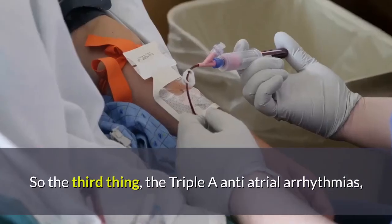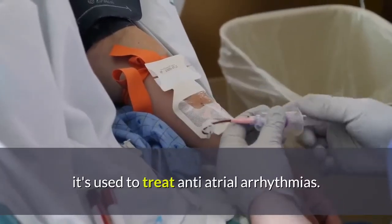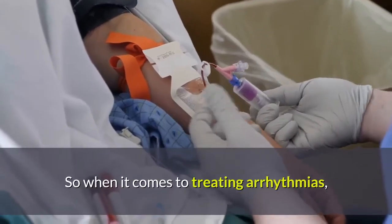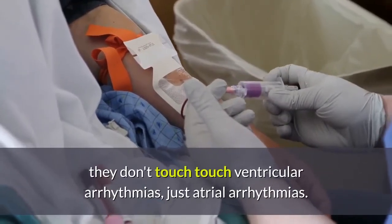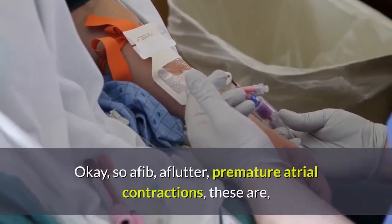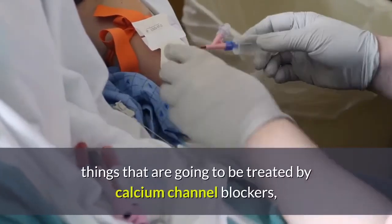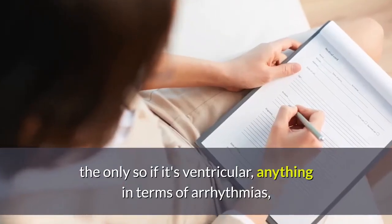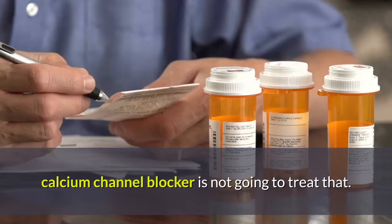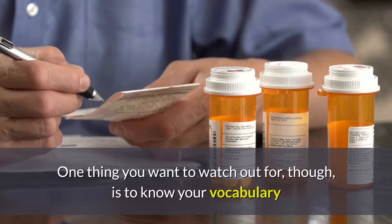Right? So the third thing, the AAA, anti-atrial arrhythmias. Right? It's used to treat atrial arrhythmias. So when it comes to treating arrhythmias, they don't touch ventricular arrhythmias, just atrial arrhythmias. Okay? So AFib, aflutter, premature atrial contractions, these are things that are going to be treated by calcium channel blockers.